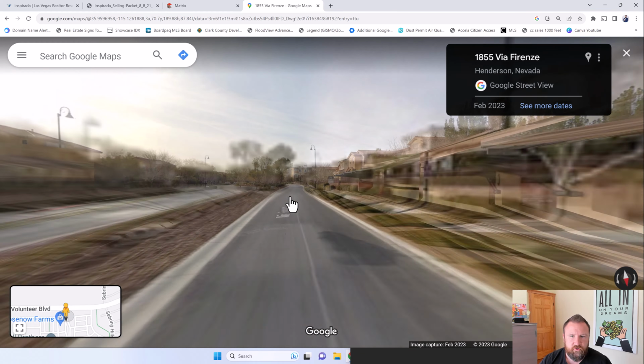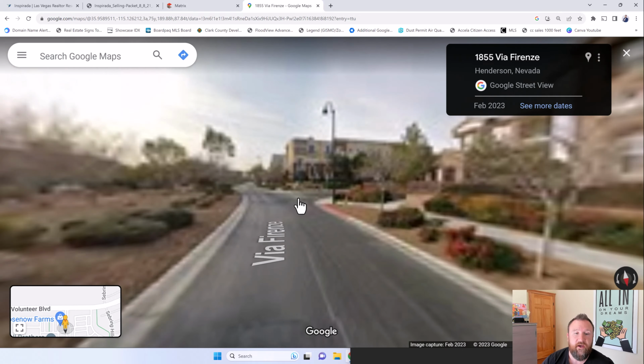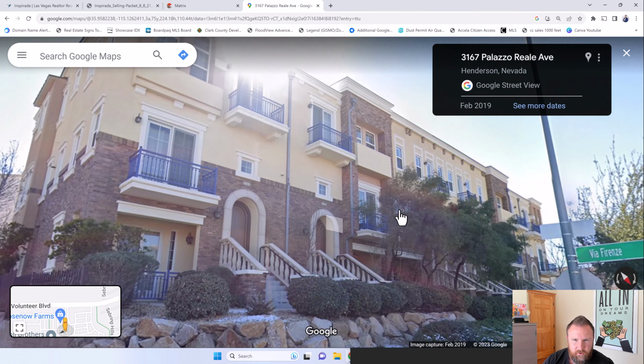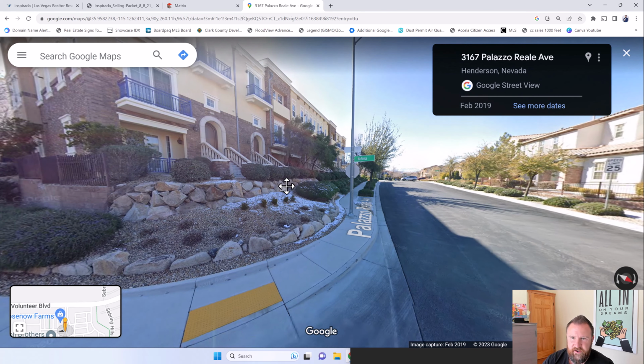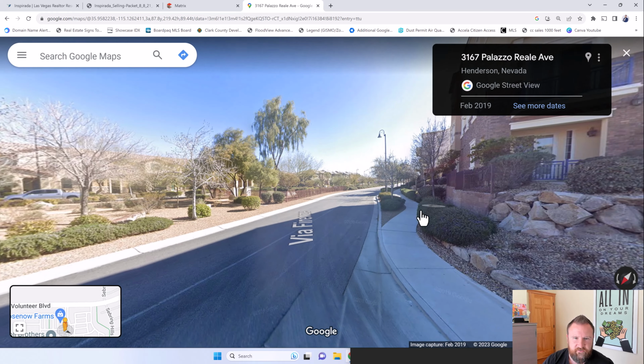And then we were just driving right through, and you have so many trails and walking paths in this community. I mean, look at these brownstones. Isn't that cool? Oh my gosh, that's a Toll Brothers product. I don't have any on the market right now. Oh my gosh, look at this. There's snow on the ground. This was like what, for one day in Las Vegas when it was cold?